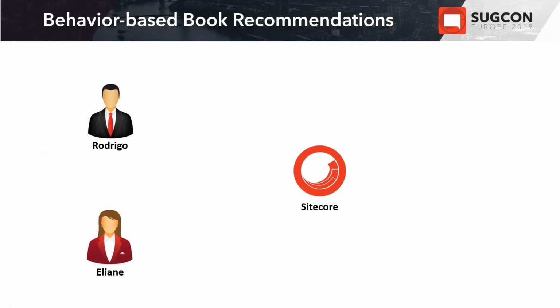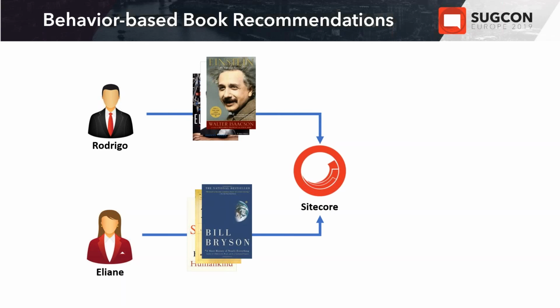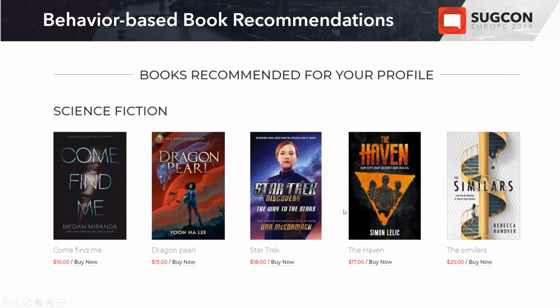Here is a small example of how the behavior-based recommendation already happens on the website they have. Here you have two frequent visitors, Rodrigo and Eliane. As you know, they have different behaviors and different tastes for books, and Sitecore is capable of matching their preferences based on their navigation. This is already in place. And as we know, all that analytics data is already being added to xDB. With all that in place, they also have this component, which is capable of showing recommended books for their online users.